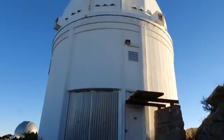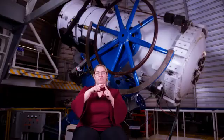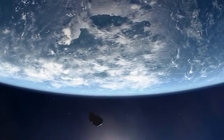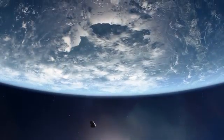When they're first discovered, they have very short orbital arcs. So they have very imprecise orbits. And so if we follow them up, we get a better orbit to determine if there's a higher chance of them hitting the Earth or not.